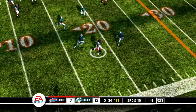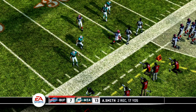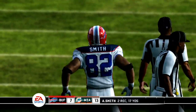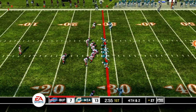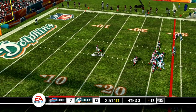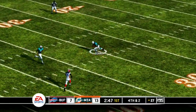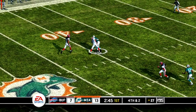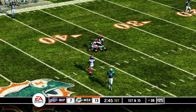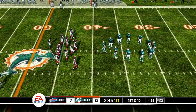Throws it short. Makes the catch. He's still going. Well, obviously that play was designed to pick up a lot more yardage than that, so give the defense credit for at least stopping them from getting a first down. He brings it out to the 39. Let's see if the offense can put something together on this drive.